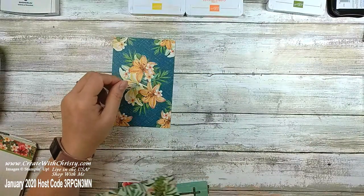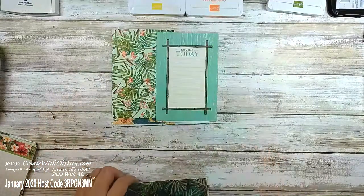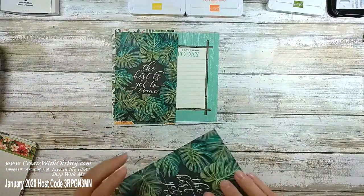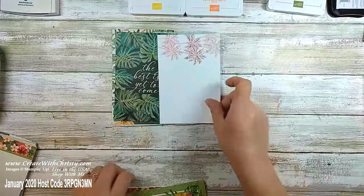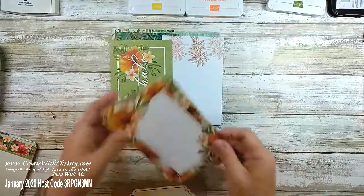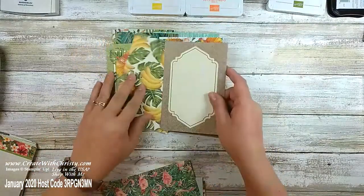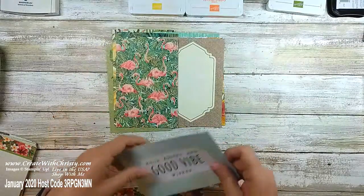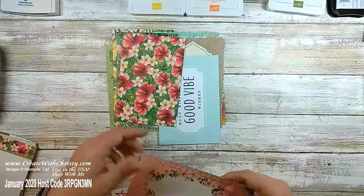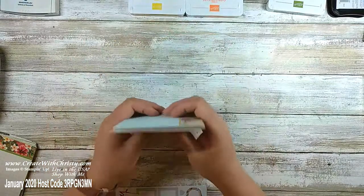So there's this one, and this is the other side to that one. This one, and the other side to that one. Since we've got a lot to show you, I'm going to go a little faster. There's this one. This is the other side to that one. Mahalo. And this one. Got some bananas, and this is the other side. And the flamingos on the other side. Some more pretty flowers on the other side. And those are all the 6x4 cards.